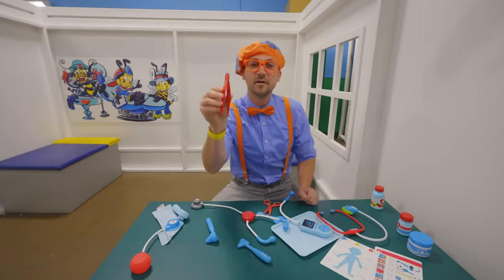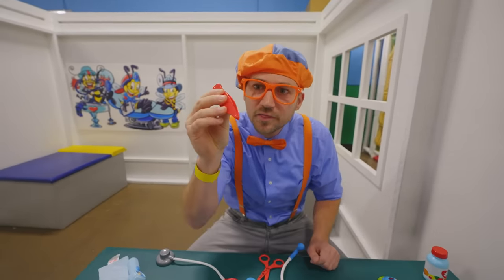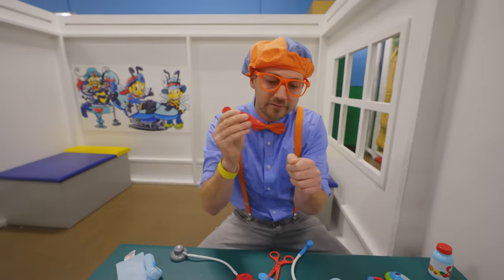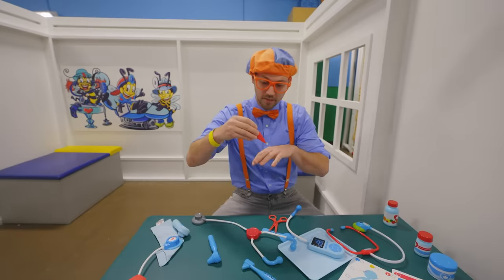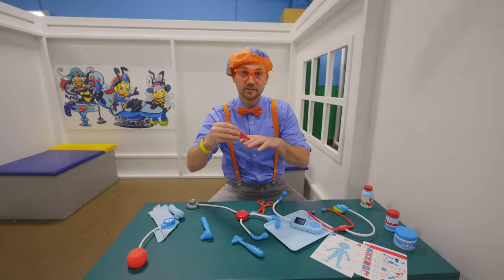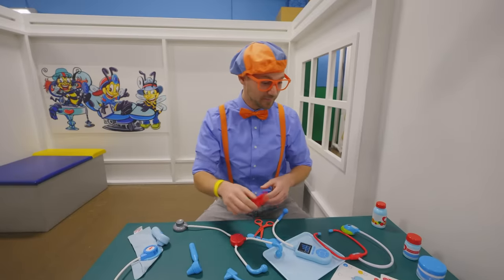Ooh, check these out. These are tweezers. Yeah, you can grab really small things with them. Maybe you have a sliver. If you had a little boo-boo, maybe the doctor will hold it and then, you know, fix you all up.